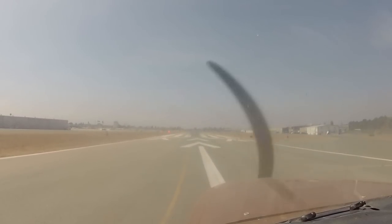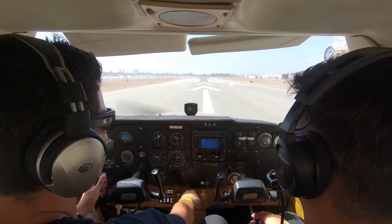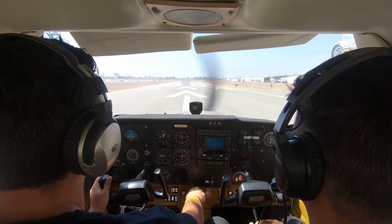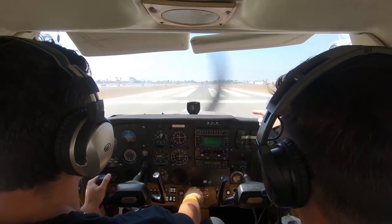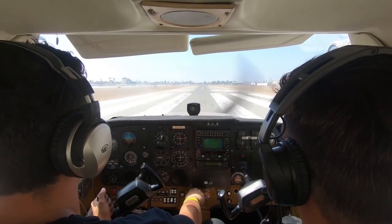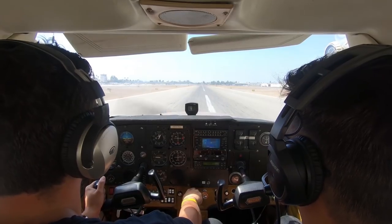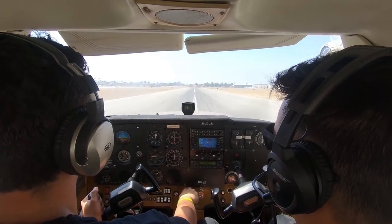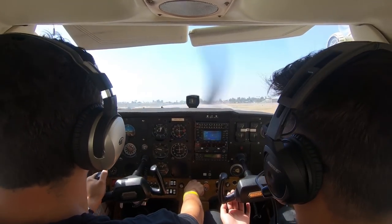Alright, brakes. Yep, full brakes. One, two, three, all green, release. A little bit of wind correction to the left. Airspeed's alive. 55, right about here, lift off. Hold that Vx. Back, back, back, back.